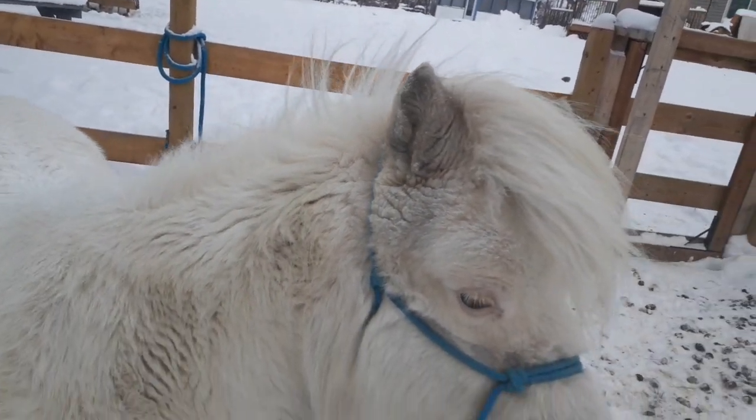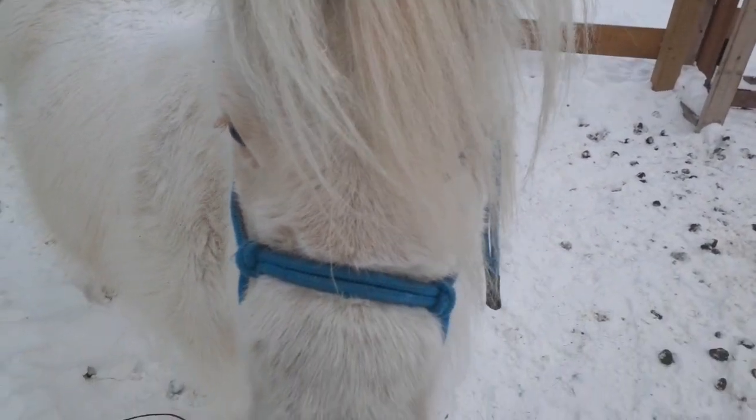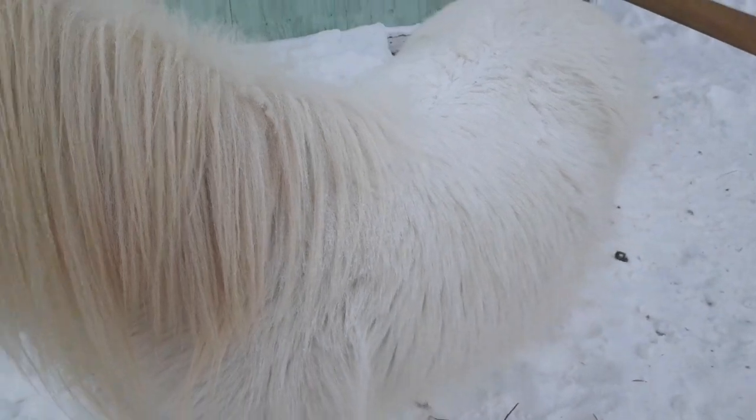Because yes, the larger horses get a kind of a winter coat. It's not like this. This is a miniature horse thing. This thick, crazy coat is specific to miniature horses. It grows early and they keep it late. It's triggered by the amount of light.